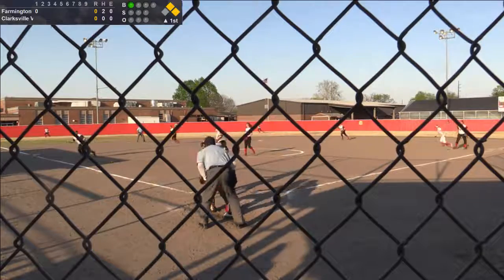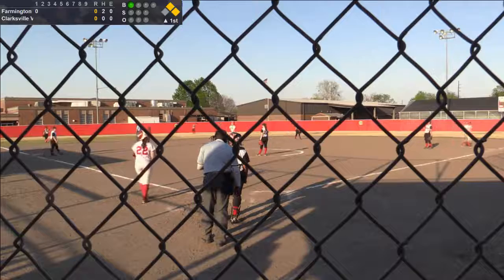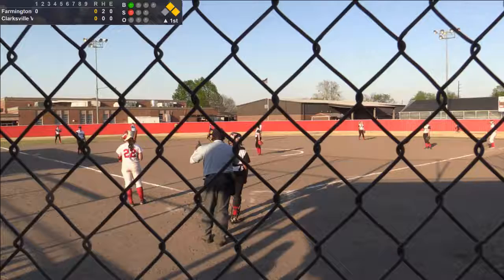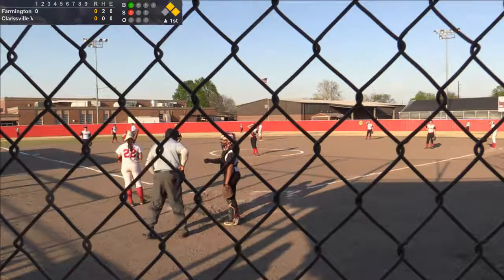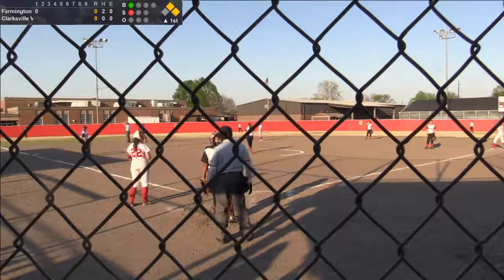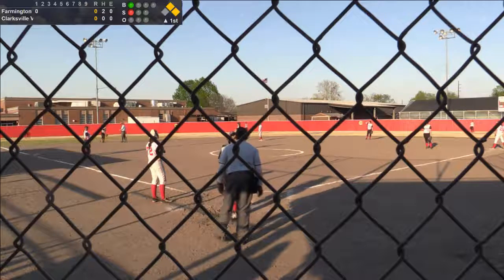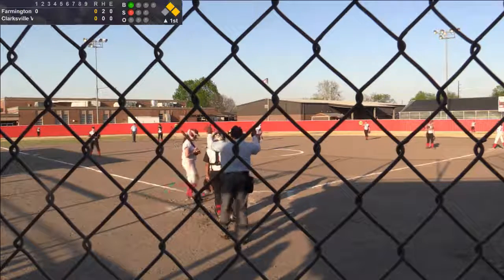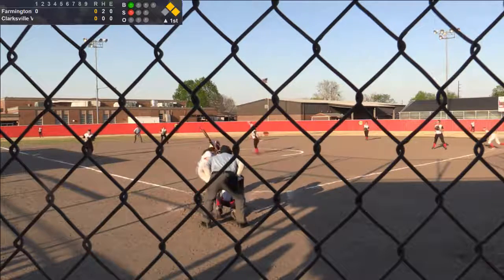The 1-0 pitch is right over the inside part of the plate. Chop foul down the third base line. Yeah, she hit it hard. She's looking for something just between the knees and the belt. And she's another one who, her dad's a head baseball coach, so she knows a little bit about hitting as well, and she can pull her hands in when she needs to. She rarely gets jammed. I mean, it happens, it depends on the pitcher, but here's the pitch.